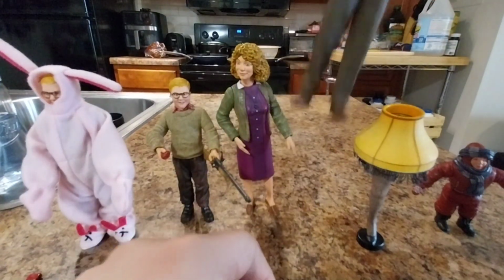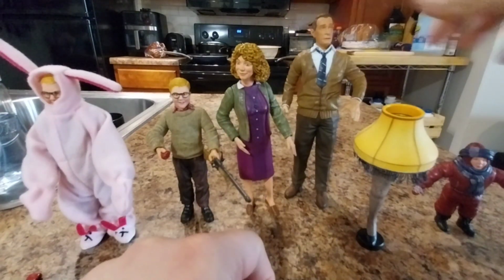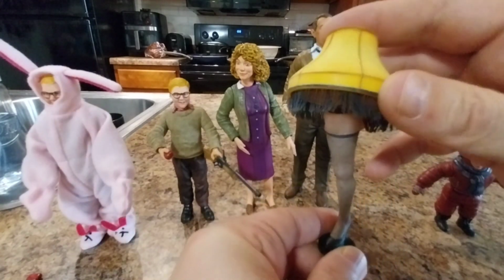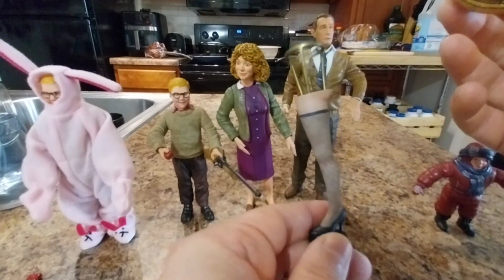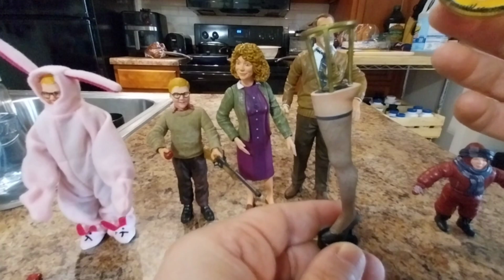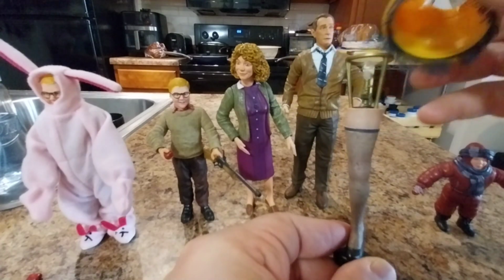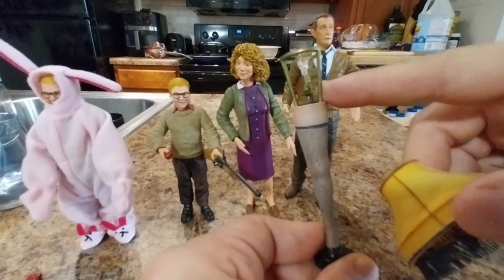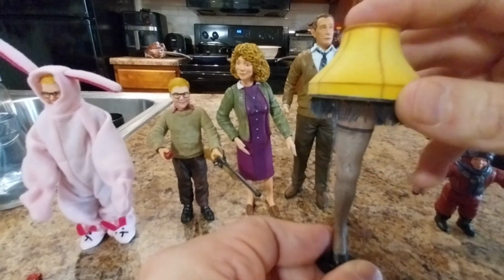And the lamp, surprisingly, has a little caveat to it because it does have a base, but then you can actually remove the top and you can see the lamp. When Mom actually breaks it, this is what you see. And it's got a little light bulb in there too, which is kind of cool. That's a neat little touch.